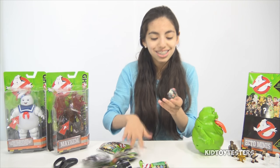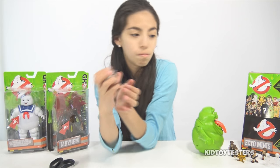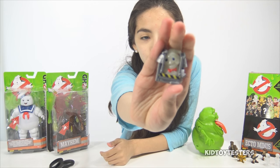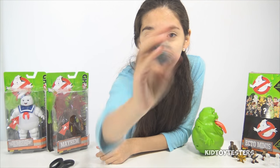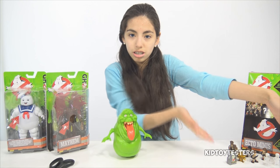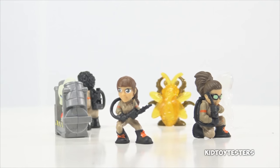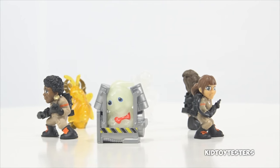Cute ghost thing. Yes! I got the cute ghost thing, and that means blind bag time's over. All right, so there is the cute ghost thing. That's my name for it. It looks cute, but at the same time, kind of creepy. So yeah. All right, and now a close up on all these guys. Let's just go. All right, so here they are. And here's the cute ghosty thing.